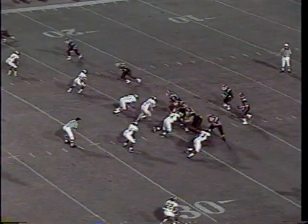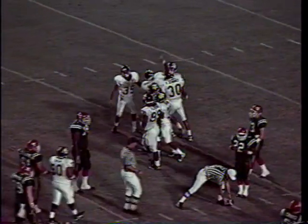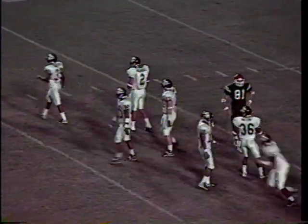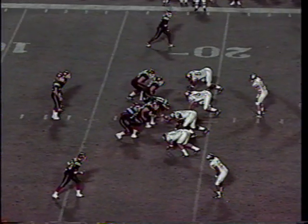Few times, maybe once or twice tonight, he's been under center. Here's an inside handoff, and coming through, Gamble on the blitz, and he caught Bobby Raytel as soon as he gave the ball to Raytel inside the 20, back at the 18. Brian Gamble on a tackle for loss right there.